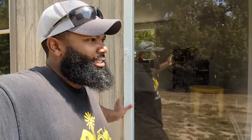I got that pork butt seasoned up. I'm heading on out here. Outside, my grill should be about ready by now. I'll go ahead and see what the boys are doing.